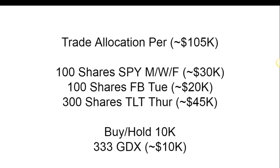Now, I would love to get into Apple on our Tuesday play, but not until we see what happens in October with the trade war. I think it's going to escalate, and I think we have a whole new heap of volatility coming our way. Everything's happening faster than I expected, which is okay because we were set up to benefit from exactly what happened in the last 48 hours.